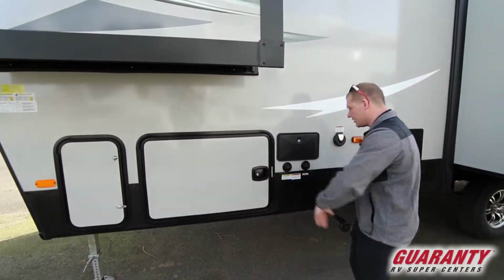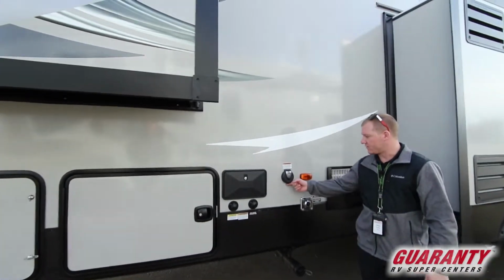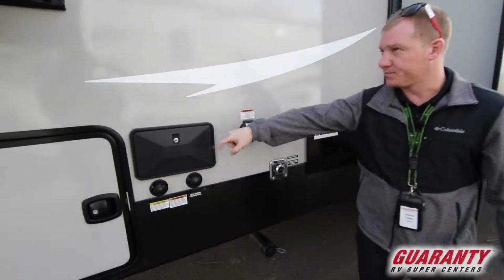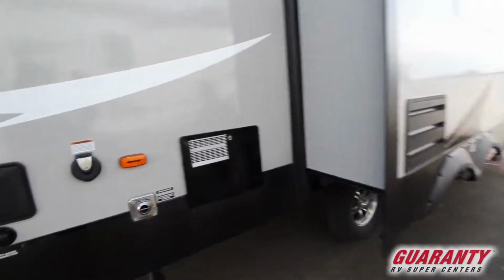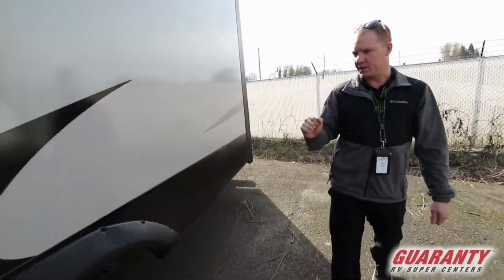This also has auto level on it, so you just push level and it does its thing. This is a 50 amp service here. A nice outdoor shower. 6-gallon hot water heater. Black tanks are over there and drains.